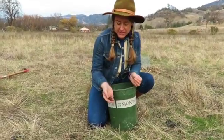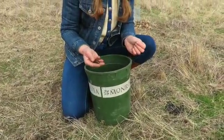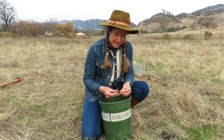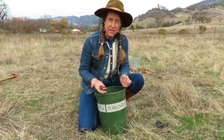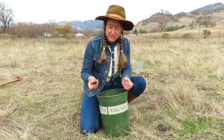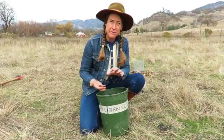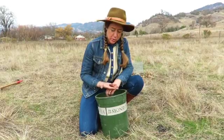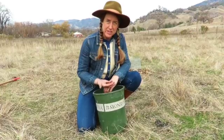This one's not sprouted yet, but some of them will start to pop open, and that'll help speed up the time that it takes them to put their roots down, which gives it a little bit of a jump start. Right now I'm happy that these haven't sprouted because it hasn't rained, and so we still have good acorns. You can also put your acorns in a paper bag with a little bit of leaf litter and place them in the refrigerator as well and keep them cold. The cold also will help speed up the germination process.